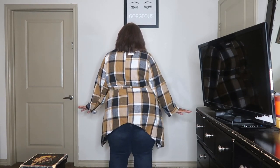But listen, I love this coat. It is very, very cute. It fits me very, very well. As you guys can see, that asymmetrical bing, bing, bada boom, okay?